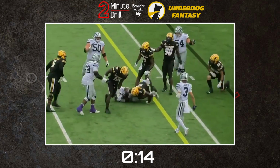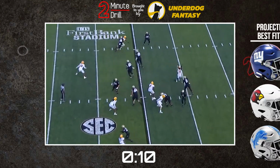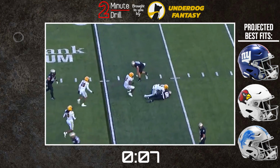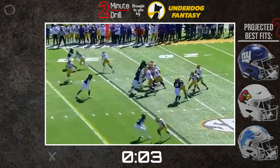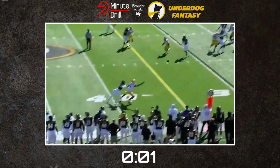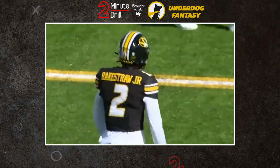Once in the league, I think Rakestraw has the ability to earn a starting job in his first year and should provide his new franchise with some dependable play on the boundary. The 2023 Missouri Tigers defense was filled with experienced, gritty defenders, and a team that's looking to get a part of that can do so by selecting cornerback Ennis Rakestraw Jr. And that's the 2-minute drill.